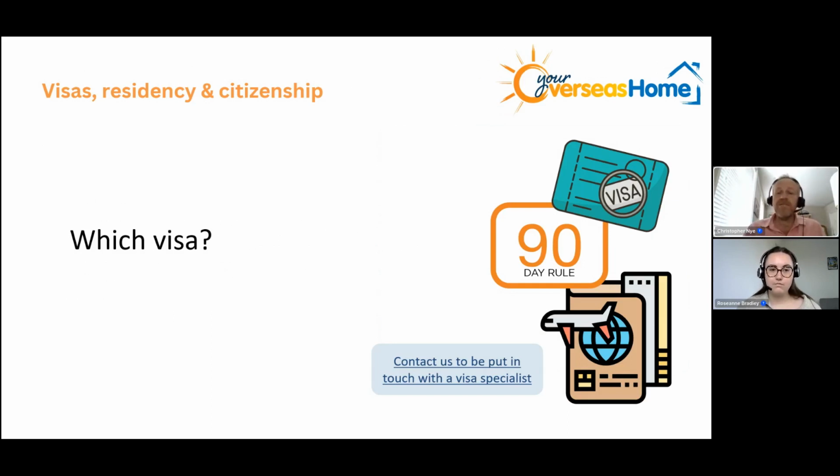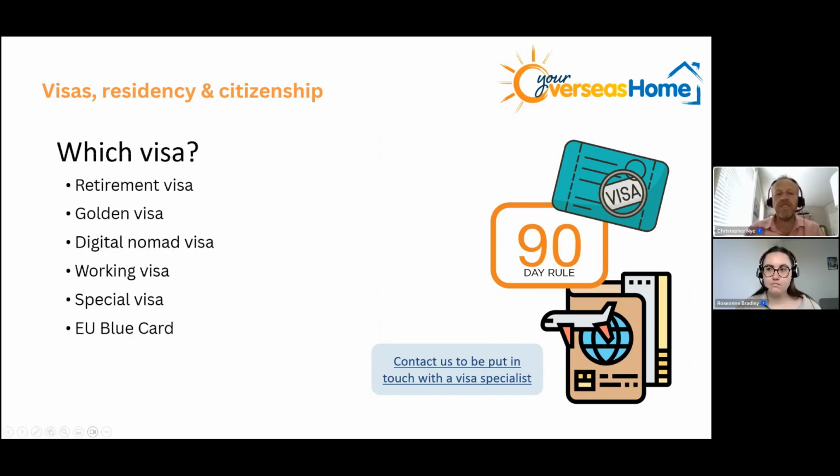So if you need a visa, there are various different types that you can use. There are different types in different countries, but they tend to fall into the same categories. So we'll go through them. Firstly, the retirement visa. Now, in Spain, this is known as the D7. In some countries, it's known as the non-lucrative visa. It basically means that you're not going to work there.